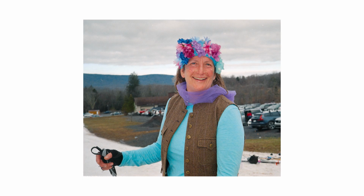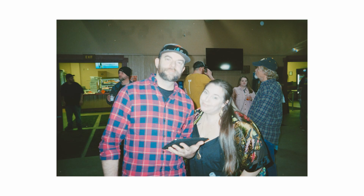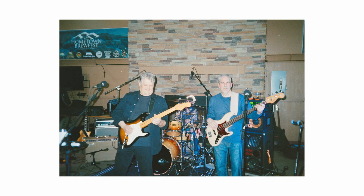So popping it in the point and shoot camera, I think it's a perfect combination for an event like this. The colors look great. There's a couple times when the focus is a little off, but I like that aesthetic. I like that feel to those photos.